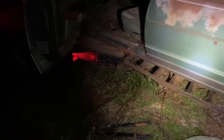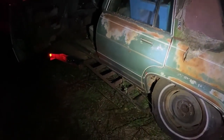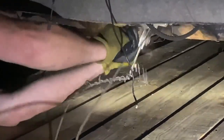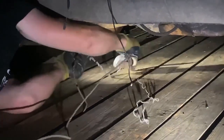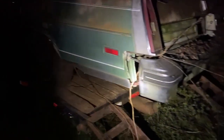Maybe a smidge more? That's looking better. That'll work. After a few hiccups, we finally got it loaded. We did have a muffler casualty, but it's out of there now.